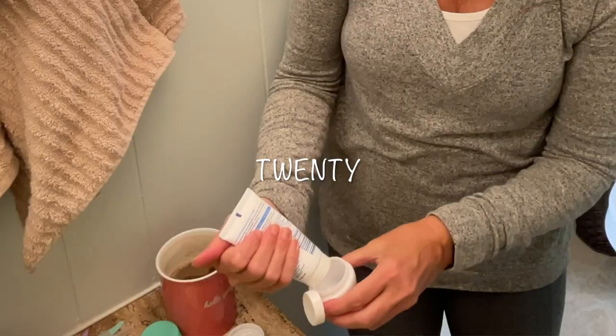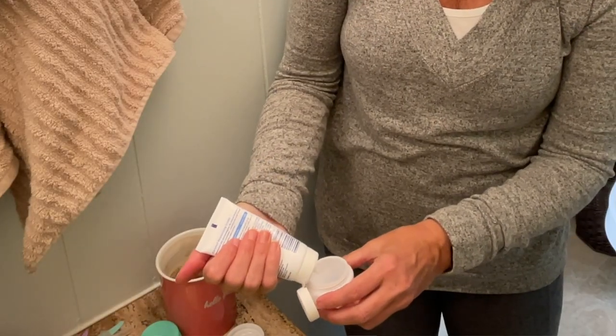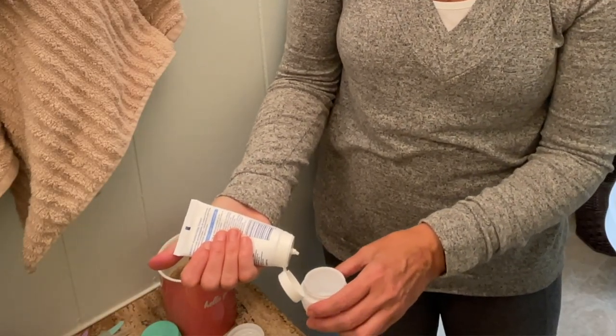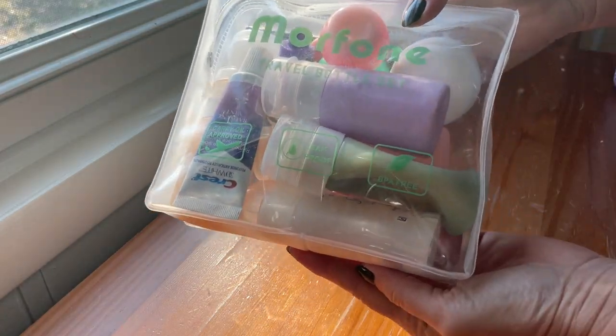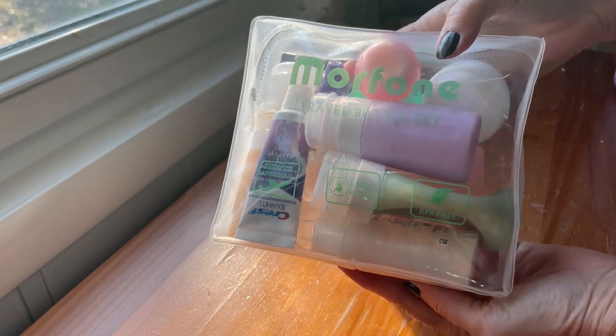Lastly, pare down on your toiletries. Decant all of those liquids into reusable silicone bottles and jars, and then carry them in a TSA approved plastic bag like the set that I've been using. If you are interested in the most efficient way to pack your liquids bag, check out this video next.